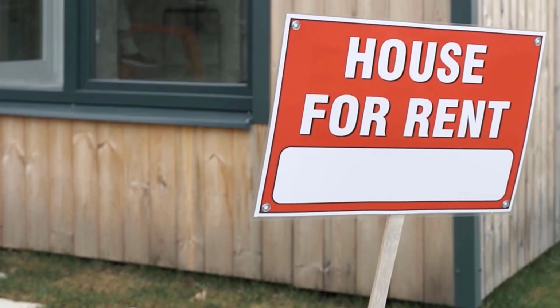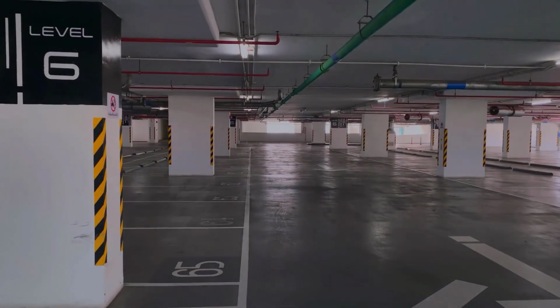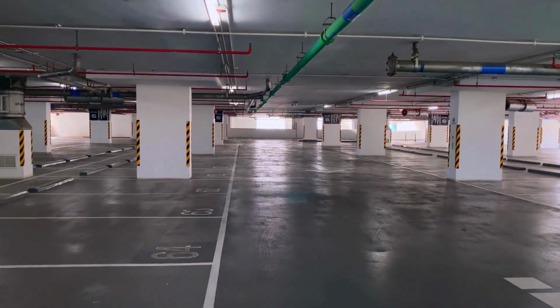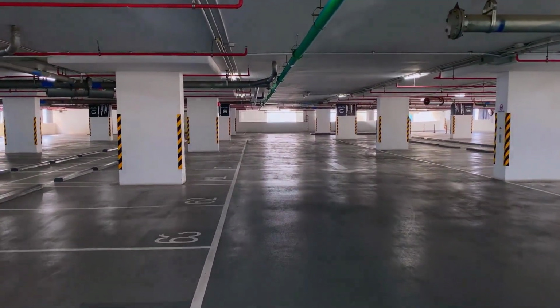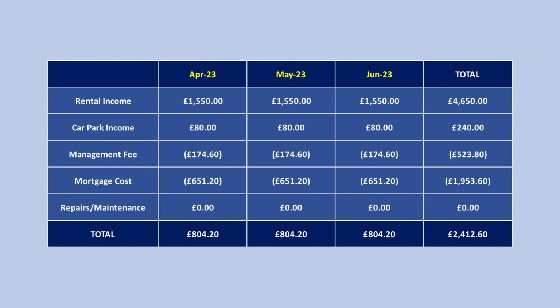I also invest in real estate and currently own two buy-to-let properties. I have also recently started to rent out the parking space in one of these properties for £80 per month. So over April to June, this is what the numbers look like.